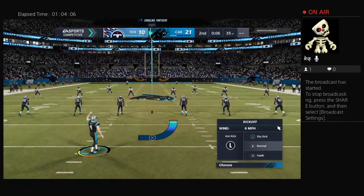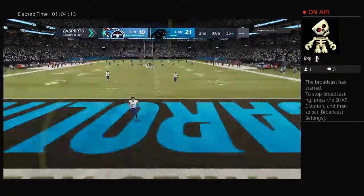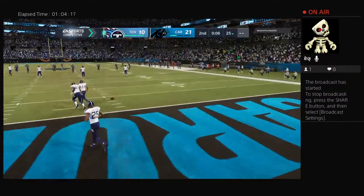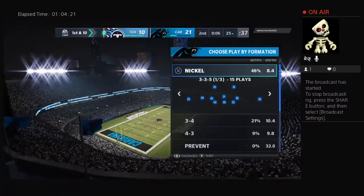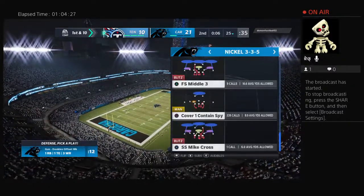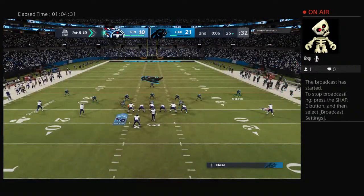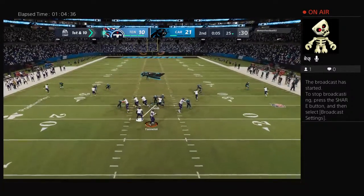Titans 10. Joey Slye to kick off. 6 seconds is all that remains of this first half as the kick is away. And that one will bounce out of the back of the end zone, so we will start here at the 25. The Titans offense set to begin the drive. Time here for likely one play, then off to the locker room, and they're going to have some adjustments to make.